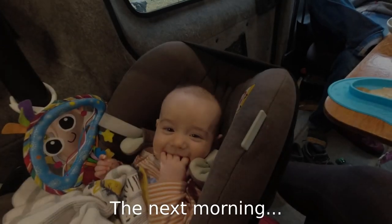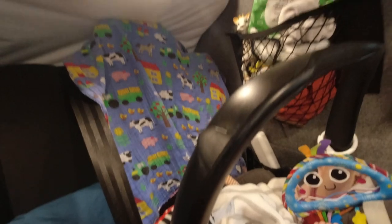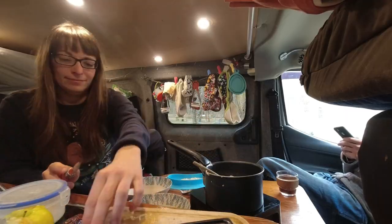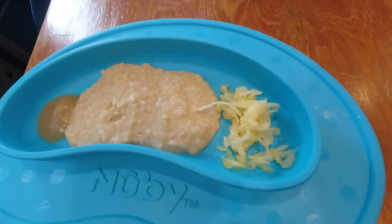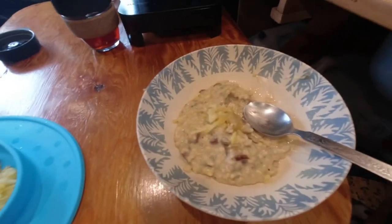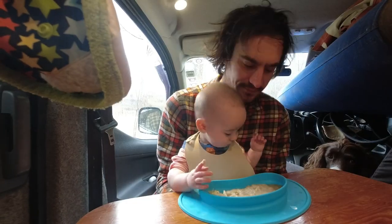What's on the menu this morning? All right, Harry's been facing the play area over the back of the seat, so you haven't seen what's being rustled up. But we have some cinnamon apple porridge with a little bit of grated apple, a little bit of apple puree, which is pretty much exactly the same as what Mum and Dad are having.